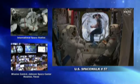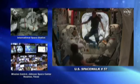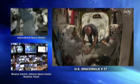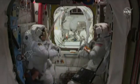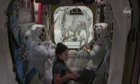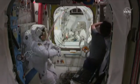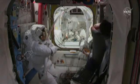Jessica Meir and Luca Parmitano continuing to work with the two spacewalkers today. Christina Koch on the left in the suit with no stripes. Andrew Morgan on the right, suit with red stripes. After their 6-hour, 45-minute spacewalk today, installing 3 new lithium-ion batteries onto the 2B power channel on the far port truss of the International Space Station, and configuring the work sites for some future EVAs.